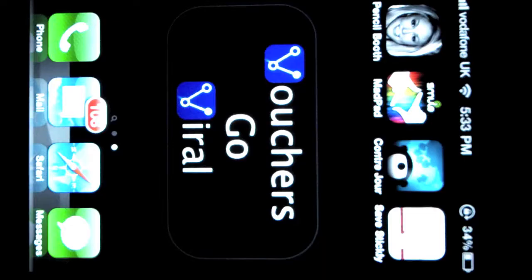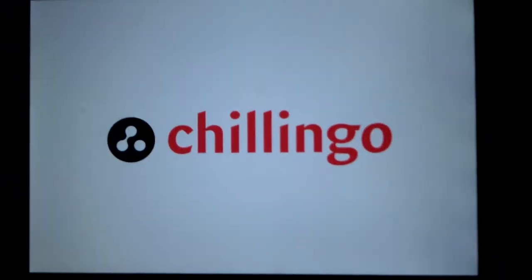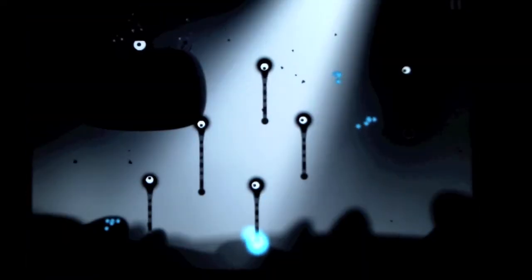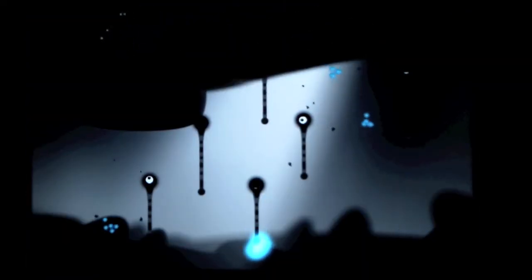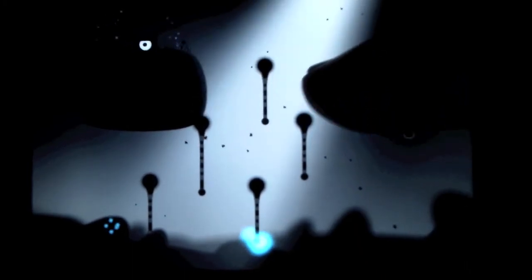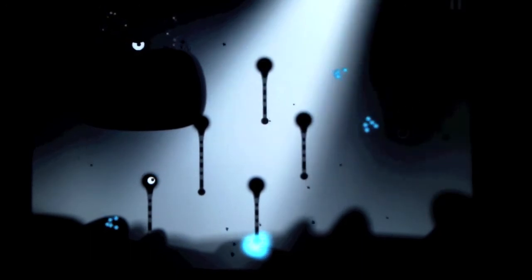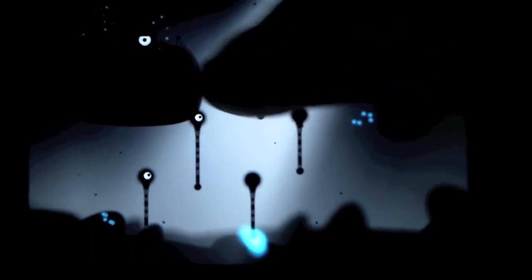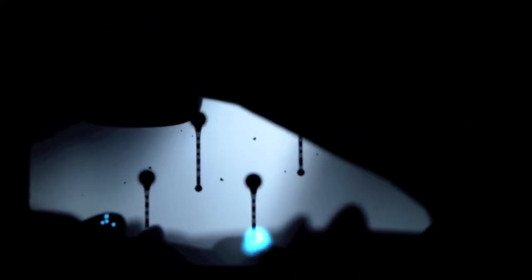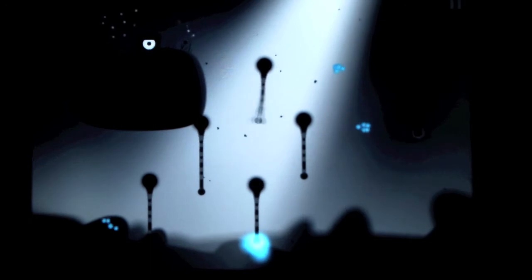The second app we're going to look at is a game. Let's have a look. So now we're going to take a look at one of the weirdest but best games ever. It's called Contre Jour by Chilango, and it costs 69p. So the concept is you basically need to get this little weird eyeball thing into that shiny light at the bottom. But you have to try and collect these little ball areas on the way, and you use these various tools to do it. So for example, this tentacle thing stretches, these blind ones don't, and you need to use them to get the eyeball there.